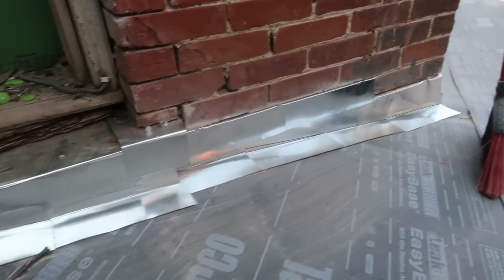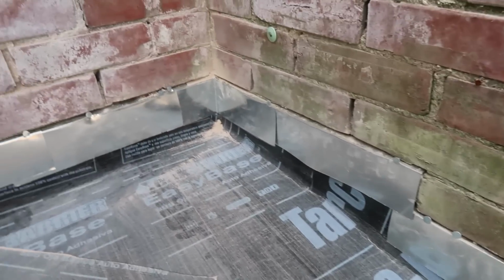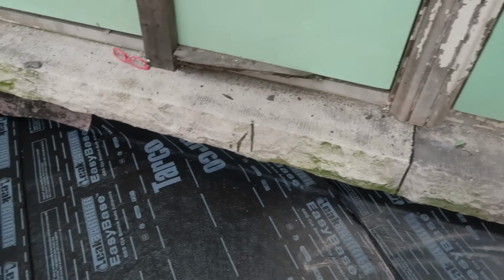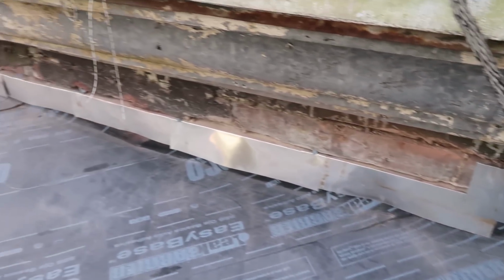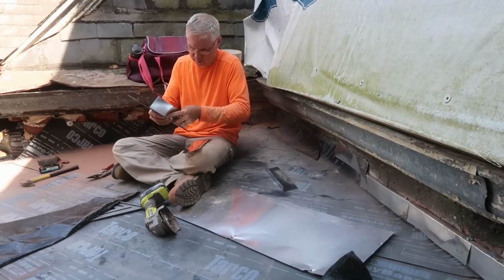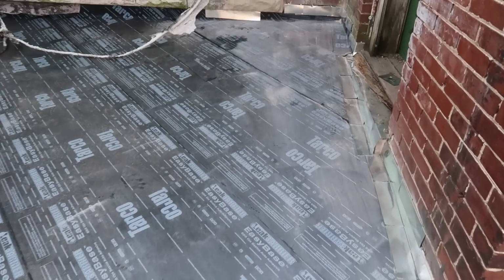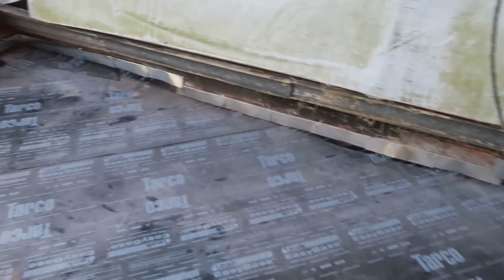Okay, we're making some more progress on this. It's gonna make such a huge difference in the basement. This was leaking pretty bad down that stairwell, chimney base, whatever was right there. I don't think we're gonna put any more underneath there. But we got some more flashing there, and Frank's working down in that corner to finish it up. It's getting there. That'll hold it.